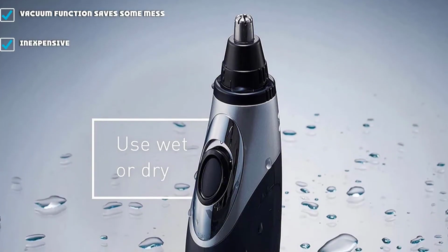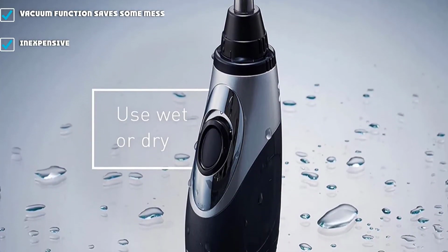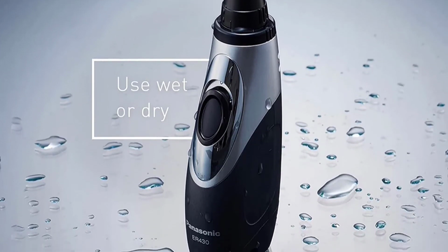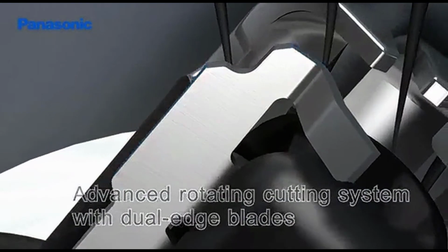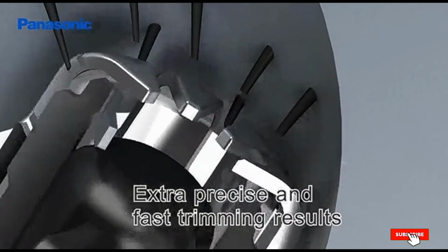However, the addition of the fan motor significantly decreases the battery life of the Panasonic ER430K. When you turn on this model, you engage all of the features. As a result, its battery life only lasts for a fraction of the time of other top-scoring products. With regular use, you can expect to replace the batteries of this model more frequently than you would on many others.